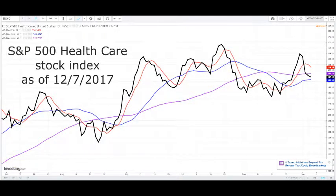Here is the 6-month chart for the S&P 500 Healthcare Stock Index. This is our final chart for the day. Lots of choppiness here, but it has been in an uptrend since about August 18th. We had a strong Thanksgiving week rally, and as of November 30th, we had a recent top here, followed by a week of selling.